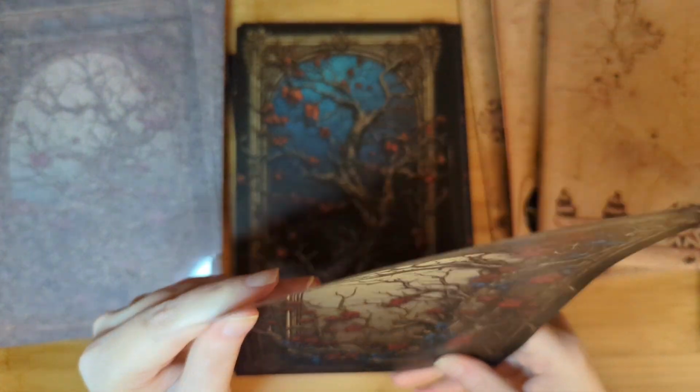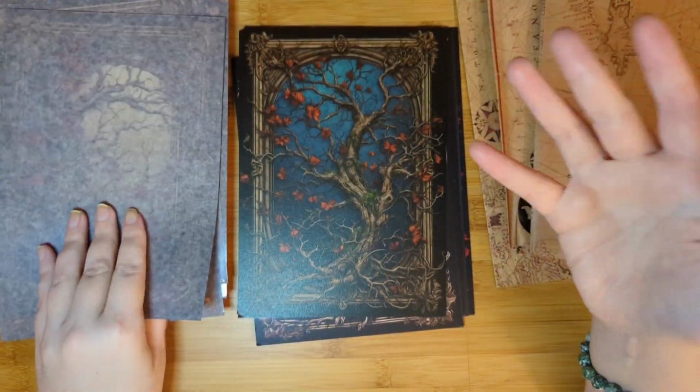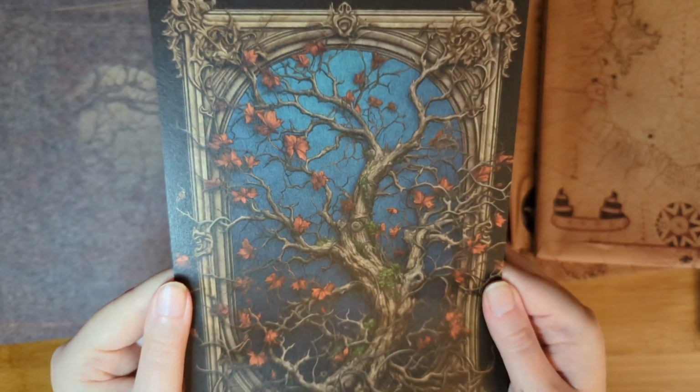Is this the right way up? I think this is the right way up. Honestly, some of these you can go whatever way up you want. It's like I say with journaling, there's no correct way for anything.